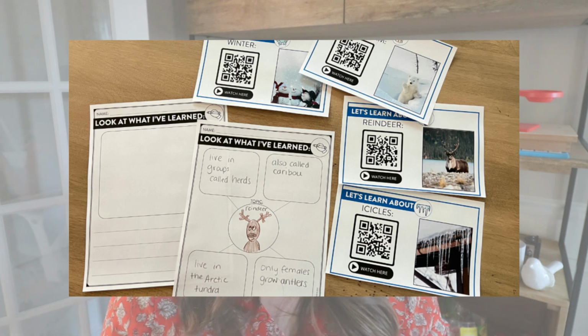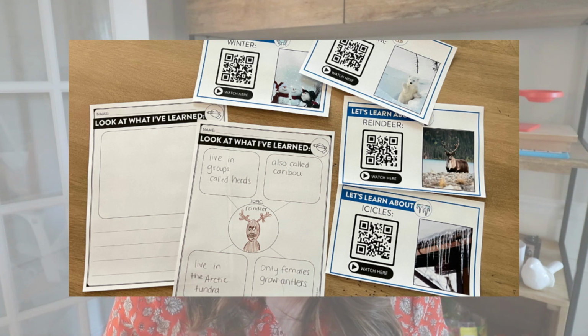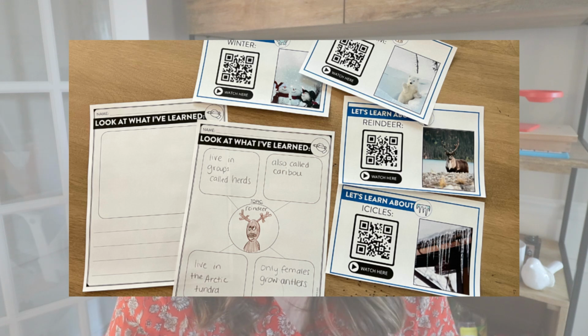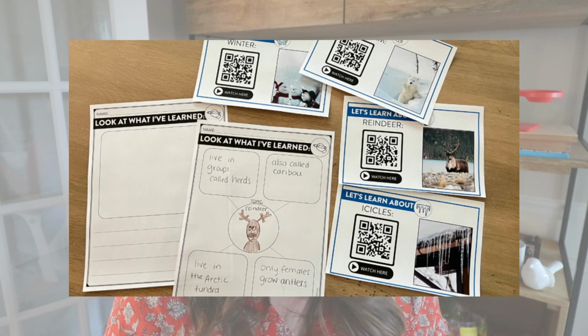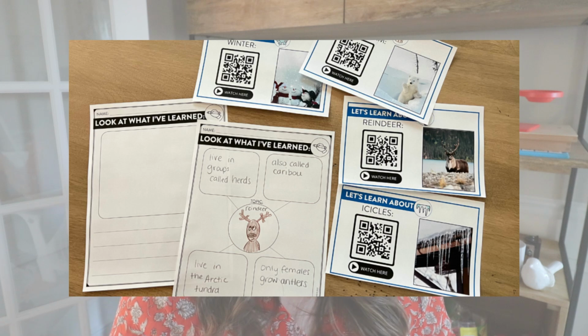So all of these have a little QR code. So if your students have iPads like the first graders do at my school, they can go ahead and scan the QR code. The SciShow video will come up automatically for them. It will teach them about any of these topics, let's say reindeer, and then after they learn about it, they can jot down 4 things they learned.